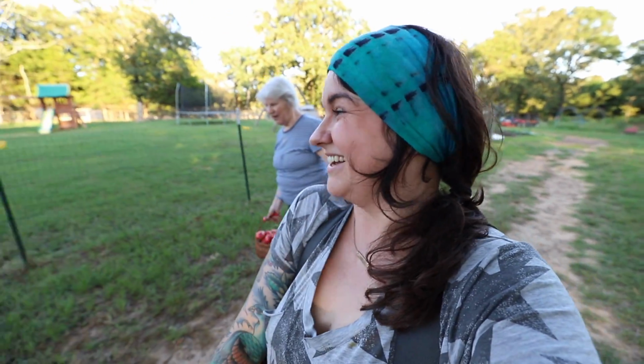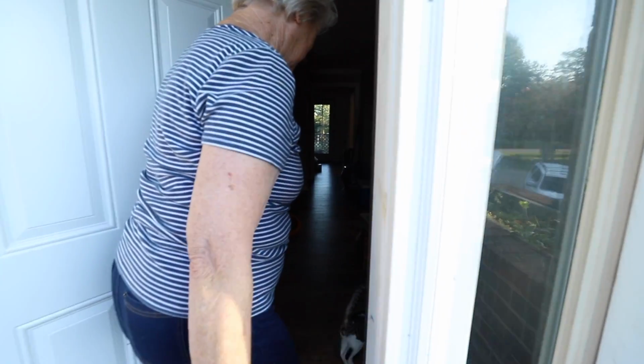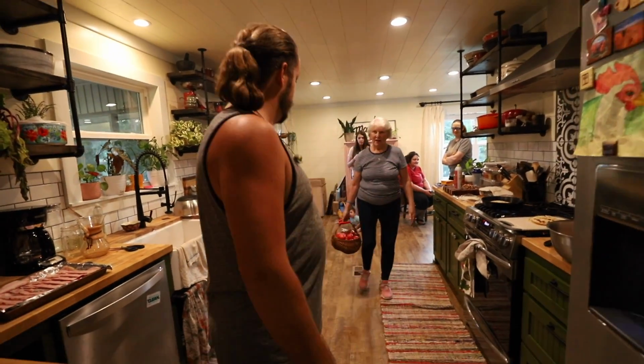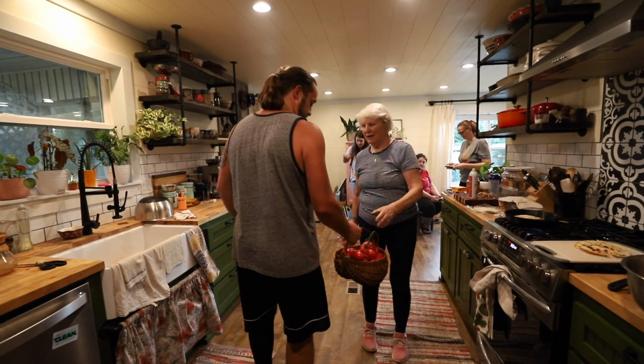And here, Sweet Maya was worried that we weren't gonna have enough tomatoes to make his salsa. He's gonna have to have help. Hey, I think you have enough for your salsa. Holy cow! The salsa will be made. Let me get that. How can you even carry that?